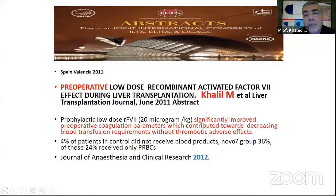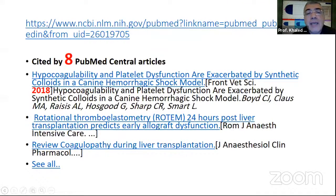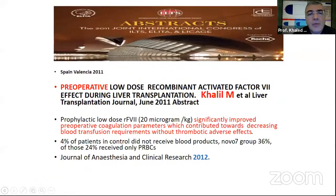4% of our patients in control did not receive blood, while 36% in the Novo 7 group did not receive any blood transfusion, and 24% received only packed RBC. So for the first time, we started to know that there is something called transfusion-free liver transplant. That was published in 2012 in Anesthesia and Clinical Research. It was cited 8 times as well.